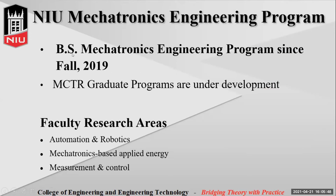So as I mentioned earlier, we do have a bachelor's degree program currently. We started about 2 years ago. Currently, we have about 100 students in our program. The graduate programs in master's and PhD would be in development. With our current enrollment growth, I believe that in a very short period of time, maybe 2-3 years, we're going to have our graduate program ready to offer degrees too.